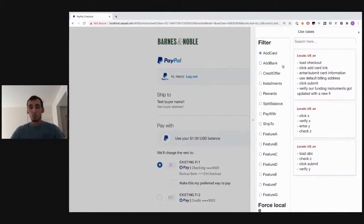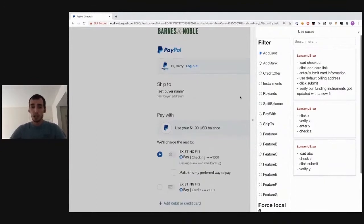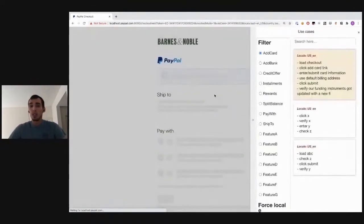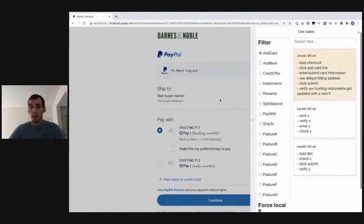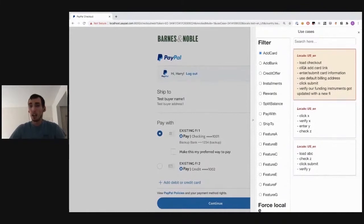You have the dashboard right in front of you, you can select any feature and just play around with it and see how the UI is going to look when you select some specific use case. So in this case, let's see add card. We have add card, we have a description of what we have to do in this use case: load checkout, click the add card link, enter and submit card information, and then verify that funding instruments got updated with a new FI.